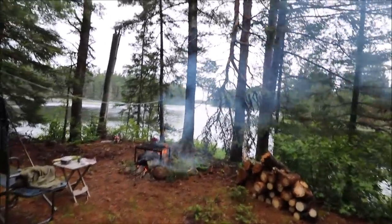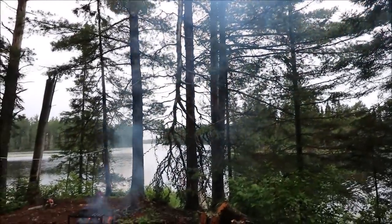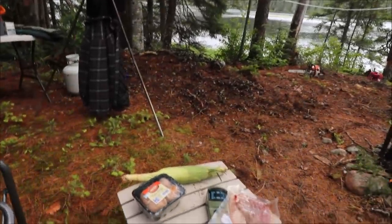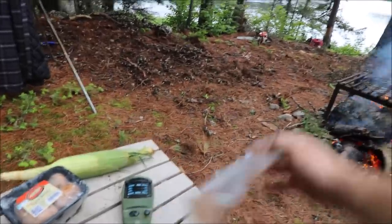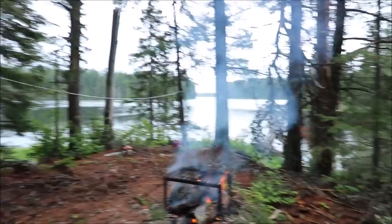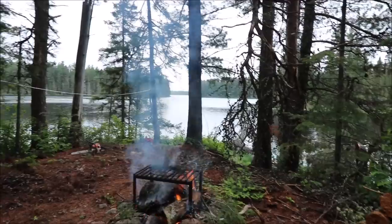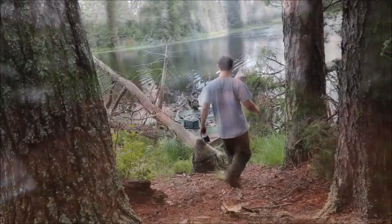Well, at least we got that one widowmaker out. Too bad this one can't go down. But now what we're going to do is we're going to throw our corn on here. We got corn, baby Bellas, and a steak marked camp dinner. And we're going to get that going. But I need to wash those Bellas, so I guess I'm just going to have to wash them in the lake. And we'll fry them up in a cast iron pan. But let's get started with that.